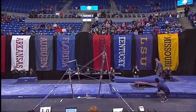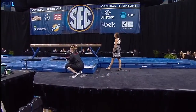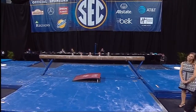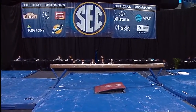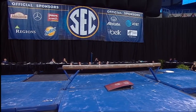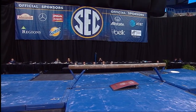But where they have to make a visual adjustment is on beam, which is already 4 feet in the air, of course only 4 inches wide. Now it becomes about 7.5 feet in the air. On floor, the apparatus altogether is much bouncier. Floor feels like a stage, performing in front of their teammates and the rest of this arena. One interesting note too, guys, Auburn just recently, 2 weeks ago, competed on this exact equipment, this exact podium.